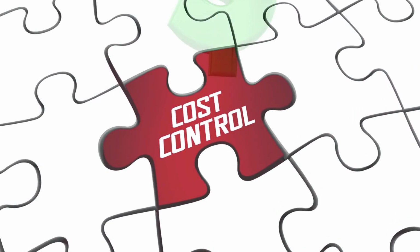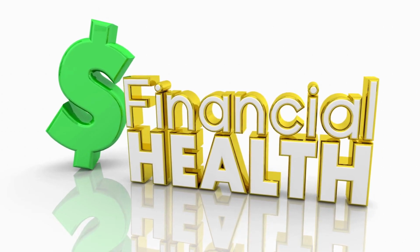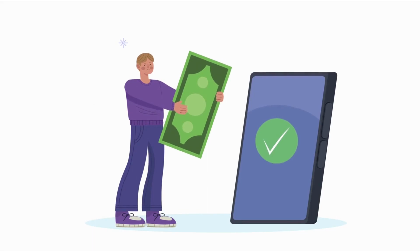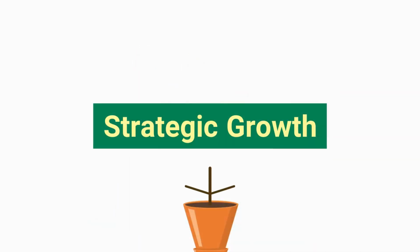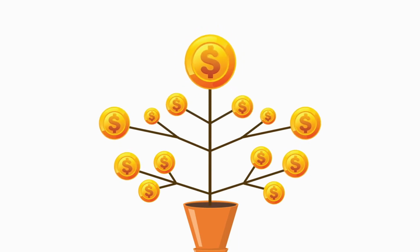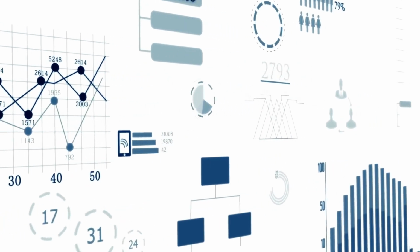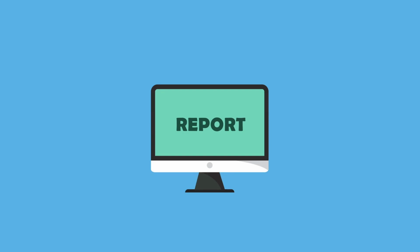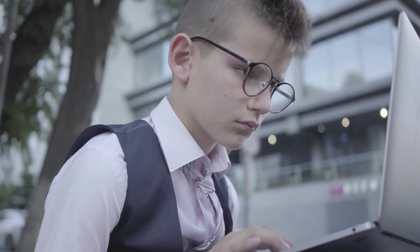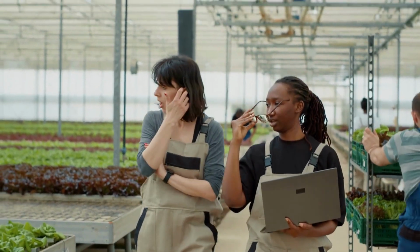In addition, it's a financial health check. Regularly reviewing your cost breakdown is akin to a financial health check. It allows you to assess the viability of your venture and make adjustments as needed. And you can plan for growth. Armed with a comprehensive cost breakdown, you can strategically plan for growth, identify areas for optimization and investment to enhance productivity and profitability. Consider this breakdown not just as a set of numbers, but as a tool for strategic empowerment. Your success as an agripreneur hinges on financial acumen, and this breakdown is your guide to making sound financial decisions for a thriving hydroponic business.